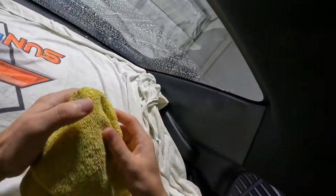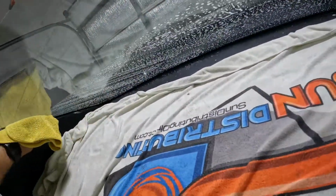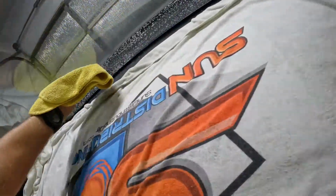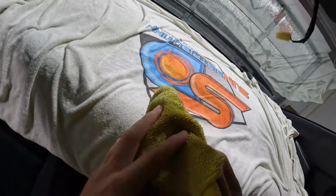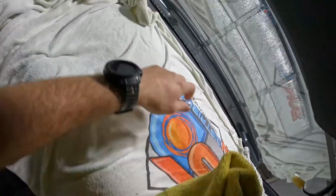Do you hear that squeaking sound? That's what you want. That's when you know your glass is clean, when it squeaks, when it's squeaky clean. So now I'm just gonna stick my hand in here.